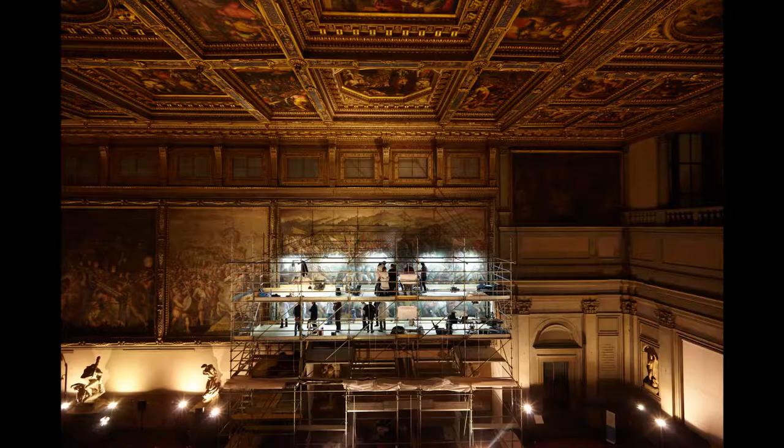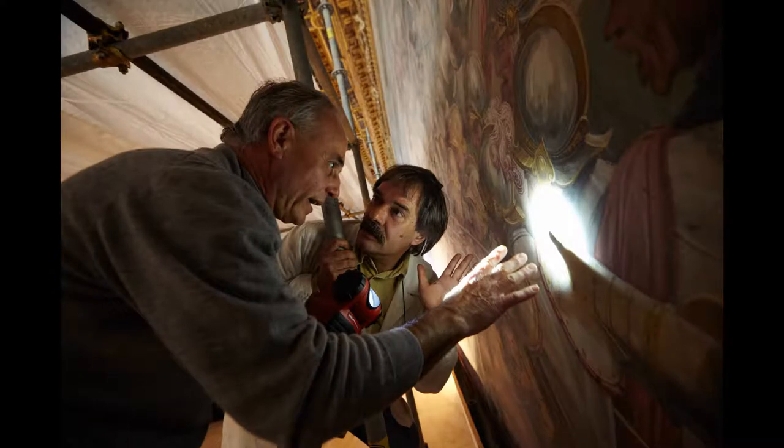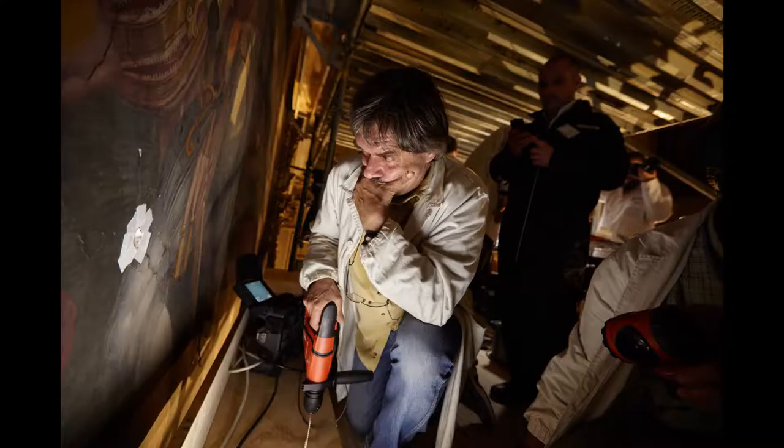You might recognize the Hall of 500 from the Tom Hanks movie Inferno. And this inscription, Cerca Trova, it really is up there on the wall, but it's not really believed to signify anything important. While shooting in the hall, I tried to take advantage of the grandiose environment and the art all around me. I tried to mimic the Renaissance feel in some of my pictures.